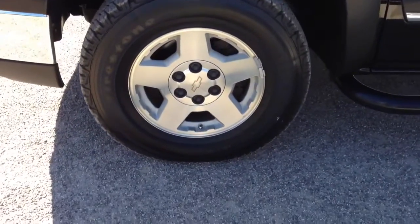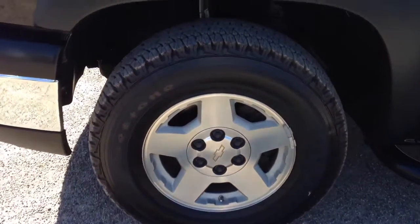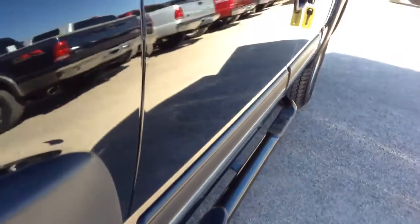This thing's got some few dings and nicks here and there. I will point those out, make sure that you're aware of everything that's right and what's wrong. Mostly what's wrong. You know, if you're going to pay by wire and ship, you certainly don't want a surprise showing up at your doorstep in Kalamazoo or wherever.